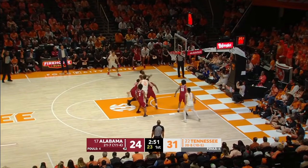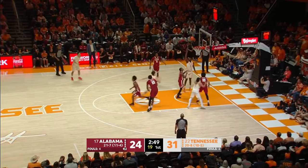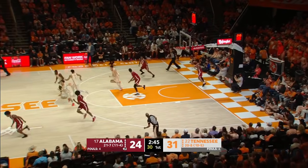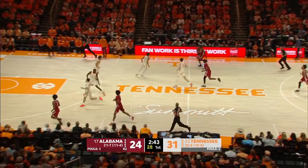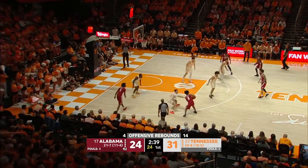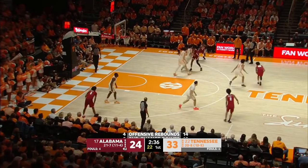Bird near side 3, no good. Weak side rebound by Brown. He misses the putback. The tap, though, is up and good by Estrella, I believe, for the Volunteers. Actually, they gave it to Amari Evans, but nonetheless, Tennessee with the 33-24 advantage.